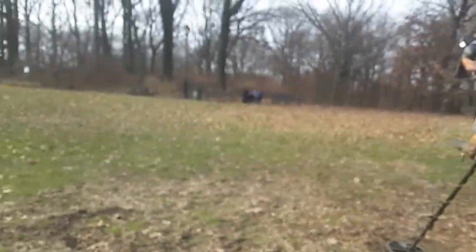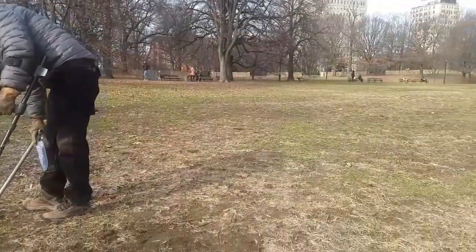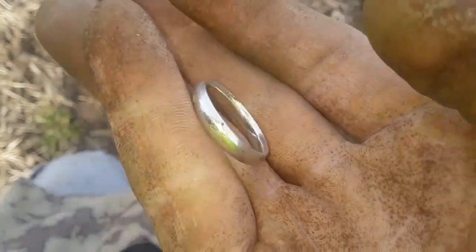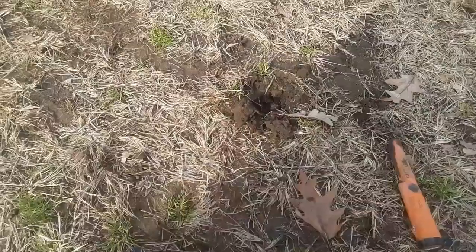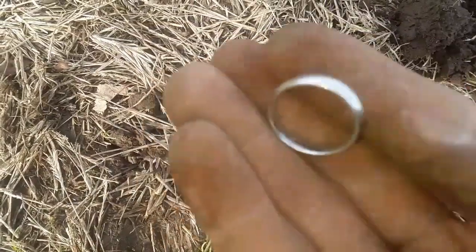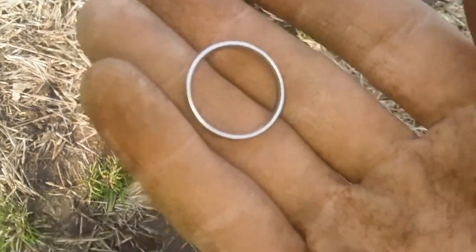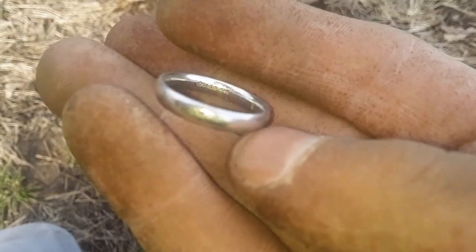Tom was saying they set up volleyball nets right here, so we're going to kill this area, see if we can find anything else. Oh my gosh. And while all this is going on, guys, I still have to find that little piece of silver. I almost just forgot about it. But honestly, right now, it feels like nothing. But I will go find that.